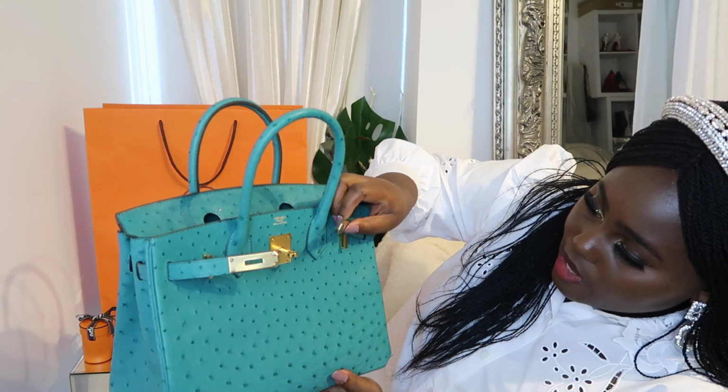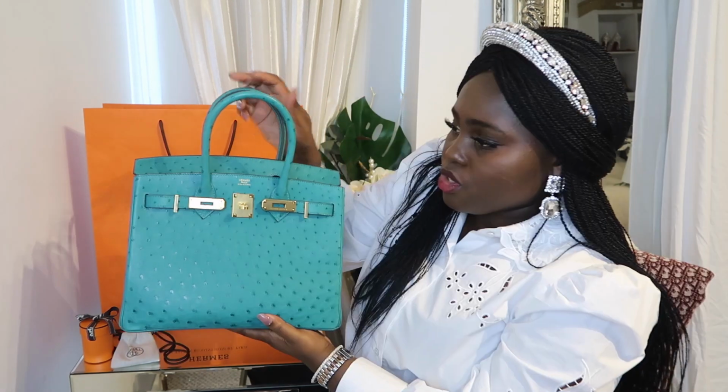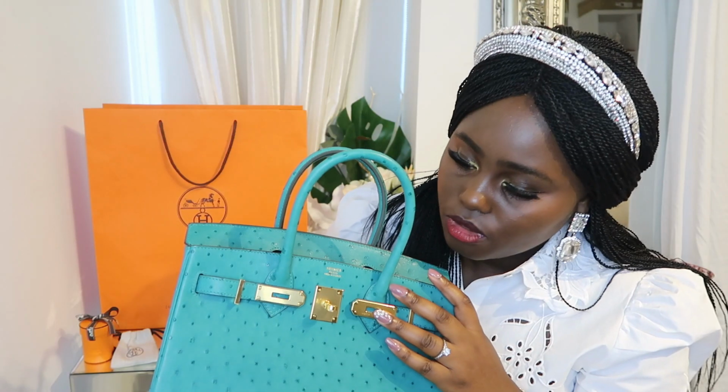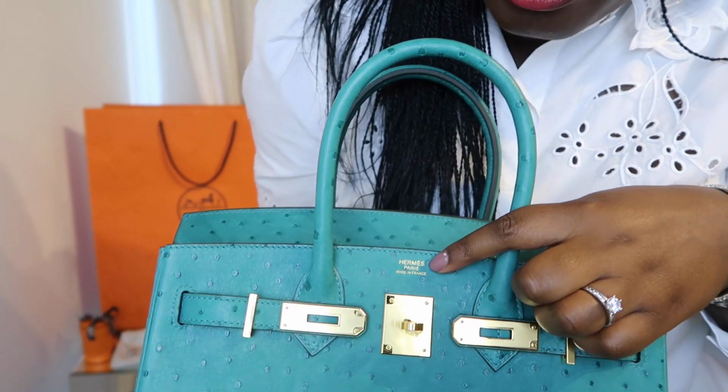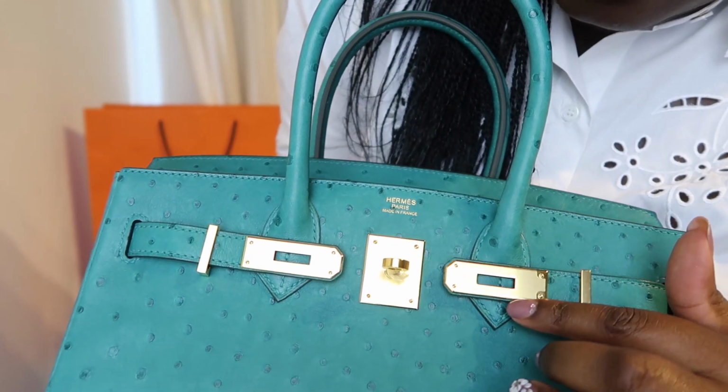Usually if I'm going out, I will put the handles inwards like this, just so it looks a bit more put together. But I love, oh, don't fall. And you see here the made in Paris, and then you have all of the gold hardware. You have the Hermes Paris here as well.